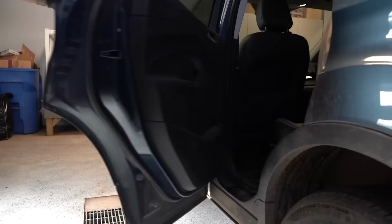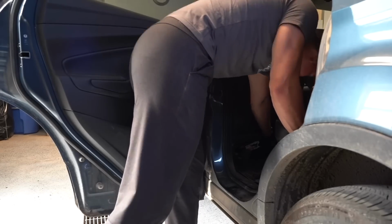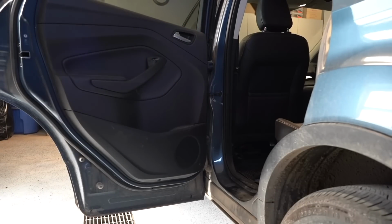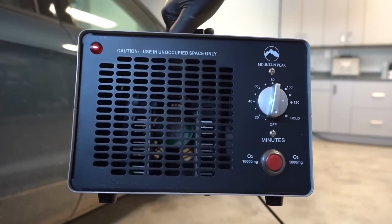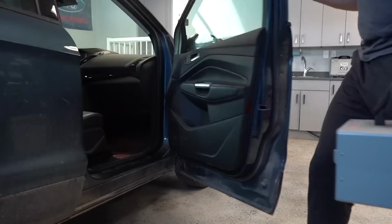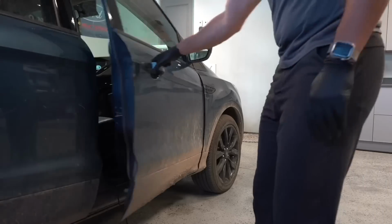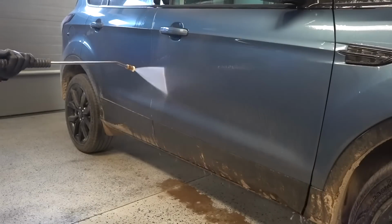Alright guys, well obviously the first step here is to dispose of the body. And yes, if you're wondering, this is the first time I've ever found anything dead inside a vehicle. And as you can imagine, the inside smelled disgusting, as I think the mouse had been there for about a week. So I'm running my ozone machine to take care of that smell. And then while I work on the exterior for a few hours, the ozone will have a chance to dissipate before I start on the inside.